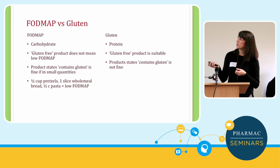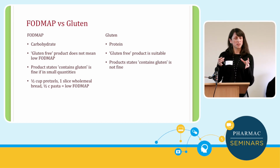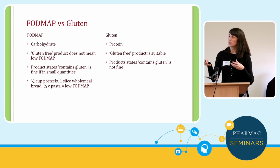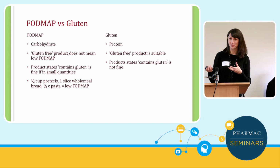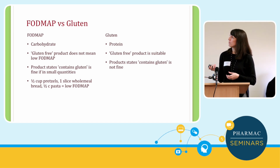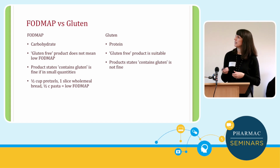The difference between gluten and FODMAPs is quite a lot, but it's really important to describe to people when they think that they've got a gluten sensitivity. The FODMAP is the carbohydrate component, the gluten is the protein component. When something says it's gluten-free, it doesn't mean it's low FODMAP. So people go, oh, I found this gluten-free cereal, but it's got honey in it, and it's got dried apricots in it, and things like that, and they can't eat it. Whereas on a gluten-free diet, when it says gluten-free, that means it's going to be fine.